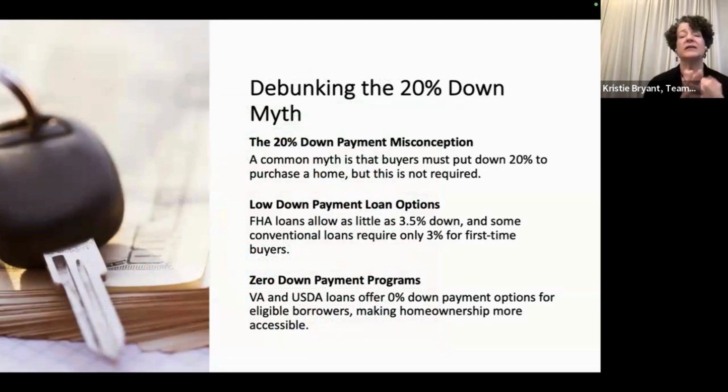Many first-time home buyers, and buyers in general, depending upon what their finances are, put less than 20% down. Absolutely. There are some programs that are offered with even less than that. There are some county programs through lenders where you would take a workshop, and that allows you to get a discount on the amount that you're going to pay down.